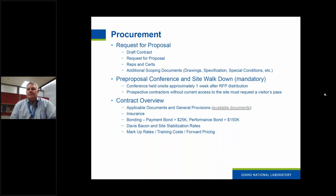And then forward pricing: part of the submittal documents that are required with your proposal is a forward pricing document. That is where we establish what your rates for equipment and labor will be for any potential future changes. Next slide, please.